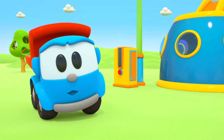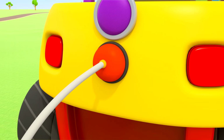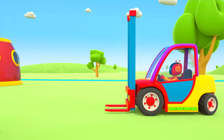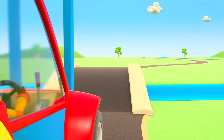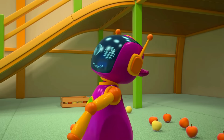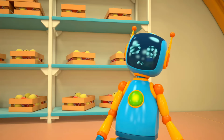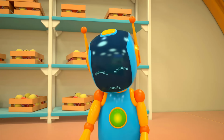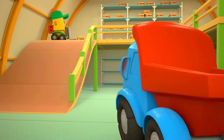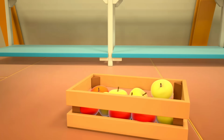Is that everything? We've got to charge it first. They've brought the forklift truck to the charging station. Let's stick the plug in. One, two, three, four. The battery is charged. Now let's get to work. To the storehouse. The robots are helping the cars gather up the apples and, as per usual, are messing around. One apple, then another. Have you got them all? Yes, I think so. Thanks, Scoop.